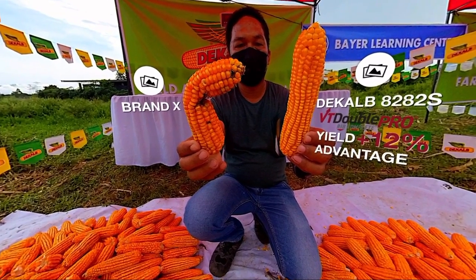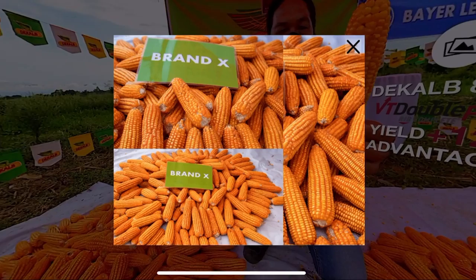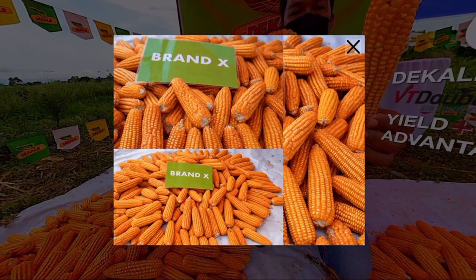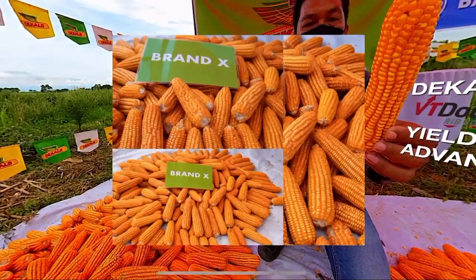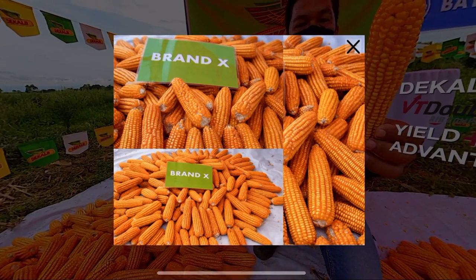For example, again, brand X. As you can see, this is the competitor brand. As you can see, there's a poor grain filling. There's some fall armyworm damage.